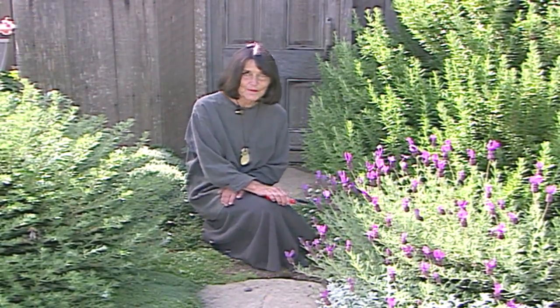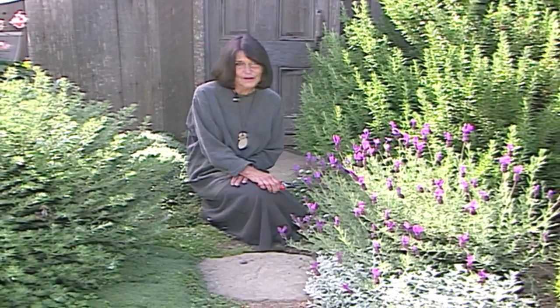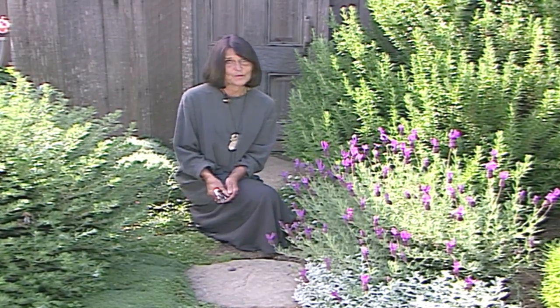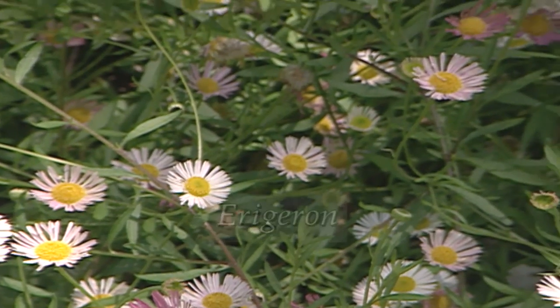Michael has spoken a bit about the importance of light and shade. Another very important factor, of course, is the eventual size and shape of a plant. Many plants, when one purchases them in a garden center, are very small, and you plant them and you expect them to be a mound of about a foot, which can then, of course, in a season spread to a much greater size. Take a Erigeron, for example.